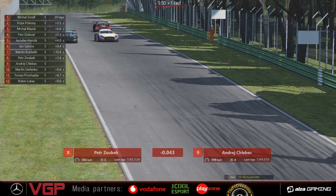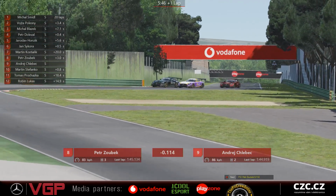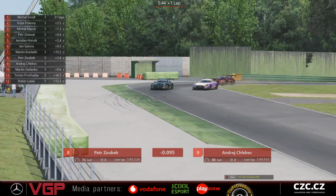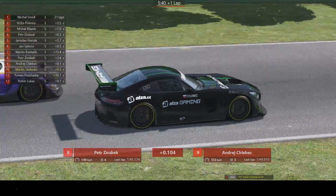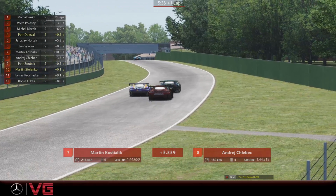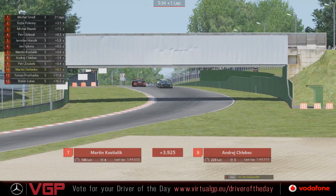He's just about giving him enough room there as Hlebets is actually on the grass into the braking zone for the chicane, side by side, just about leaving enough room. Zubek has to cut the corner, go through the grass. It looks like a better exit for Hlebets. Štefanko in the background is going to try and go side by side with Zubek as they head down the hill into the penultimate corner.